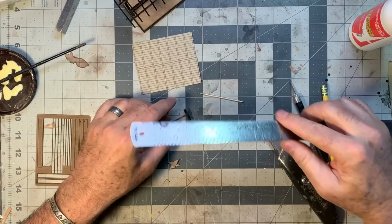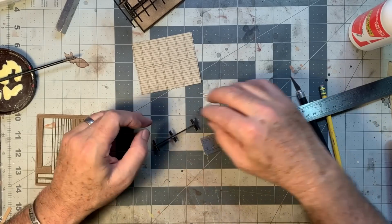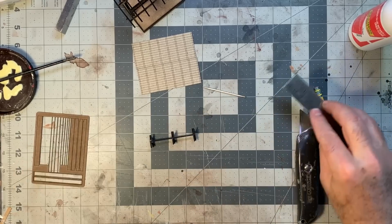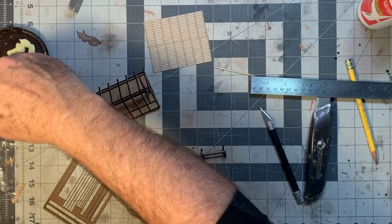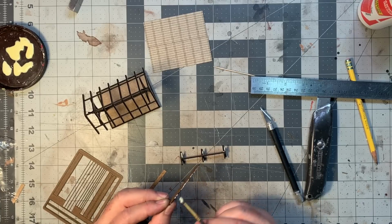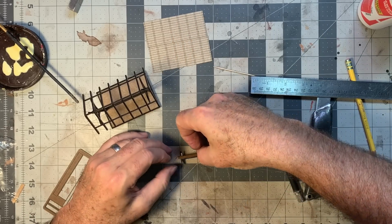And we need to find the middle of this. Perfect. Now this assembly is pretty fragile, so I'm going to add the bench seat just on one side. Then I'll be able to slip it through here and then add the slats on the other side. Finish it off.